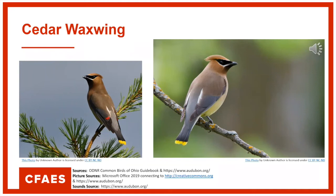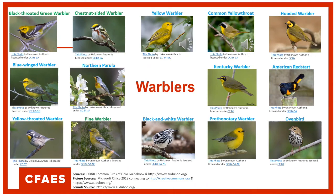Okay, very cool bird. I wish I'd see those more often. I've never seen one, I should say. Here's warblers. There's tons of warblers, and this is not even all of them. These are just the ones we see down here in southwest Ohio.